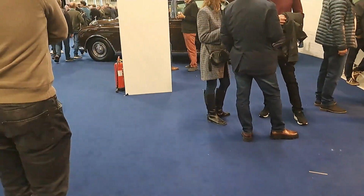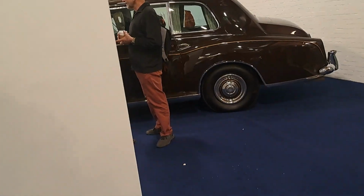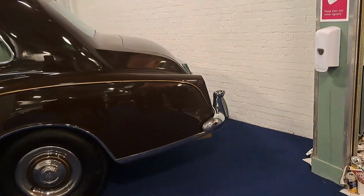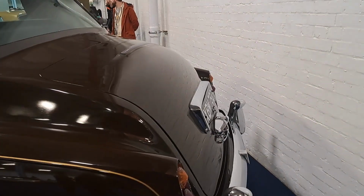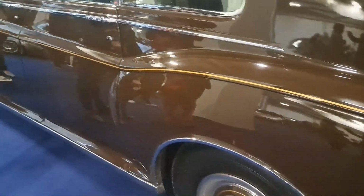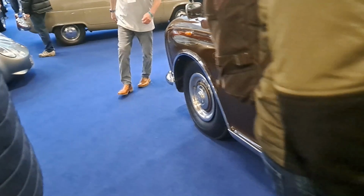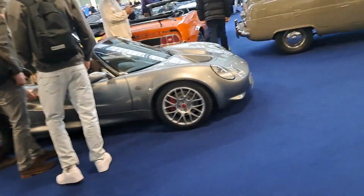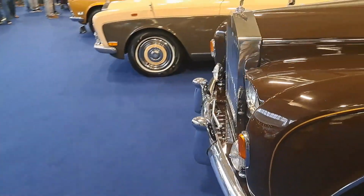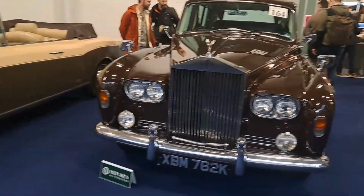And we've got a Rolls Royce. It is a Phantom 4 or 5. Look at the size of this. Absolutely enormous. It's a K, yeah, I think it's a Phantom 5. They made these right up until, I think, 1991 or 1992. So this is on a K, so 71, 72.